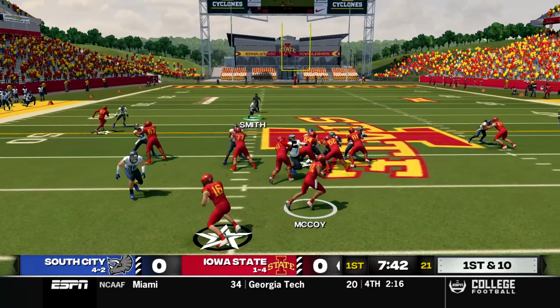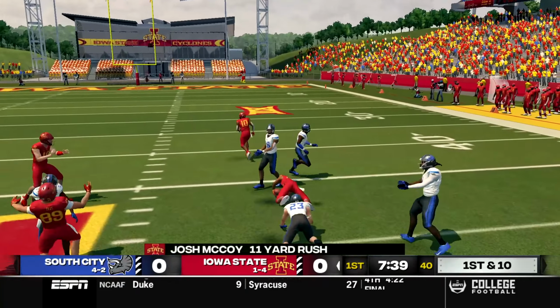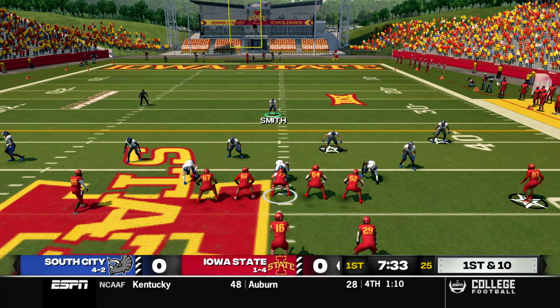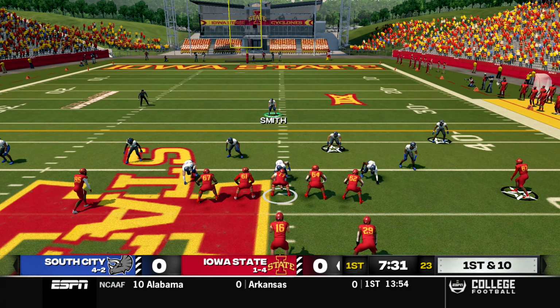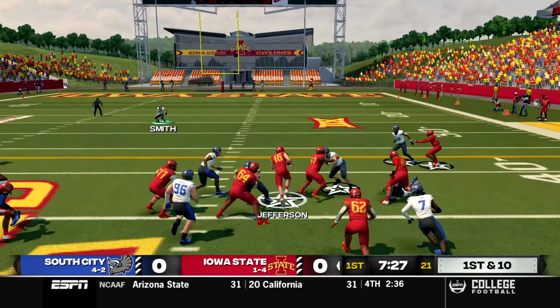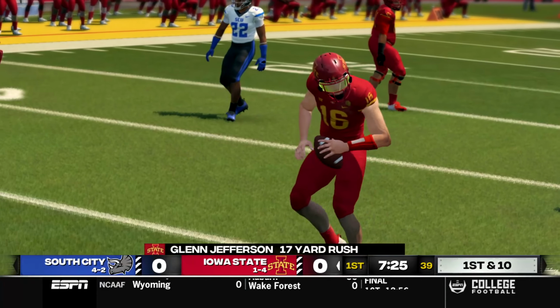Jefferson back in shotgun will take the snap, handoff to McCoy, who gets to the edge, has some good blocking, and ends up with the first down run. Already in South City territory, Jefferson comes back in shotgun at about the 47-yard line. He'll take the snap, it'll be a read option, he'll keep himself and go up the middle for another first down run for Iowa State, a gain of 17.